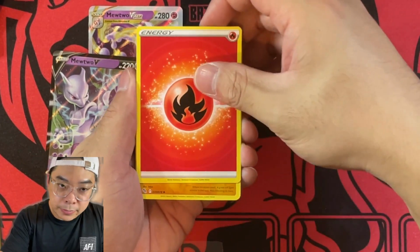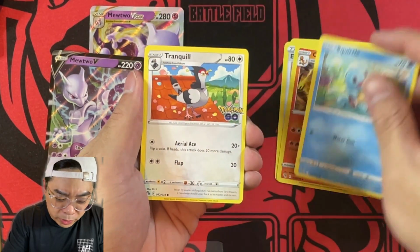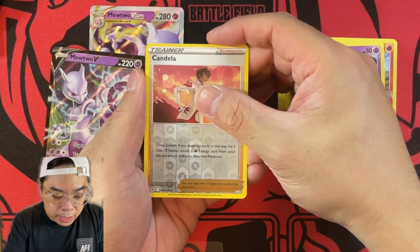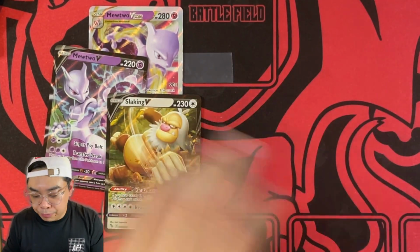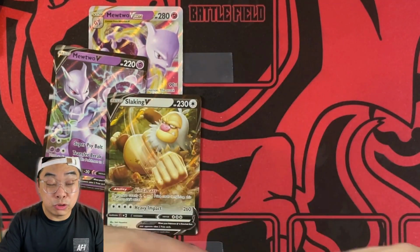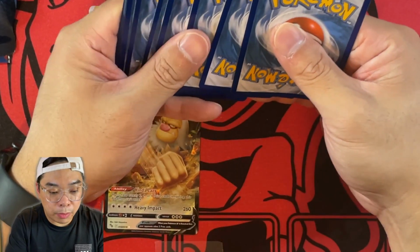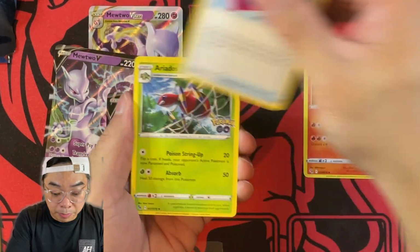Buy energy, as they say, buy energy. These cards just feel really weird because I feel like they're just a tad bigger, and the centering is absolutely god-awful. Natu here, Candela, and then we get a Slakoth here. All right, we're getting V's, we're getting V-Star, but we haven't hit one Radiant. Out of 20 packs that we've opened so far, no Radiant Pokemon. I didn't think that Radiant Pokemon was that hard to come by, but it is the case at the moment.